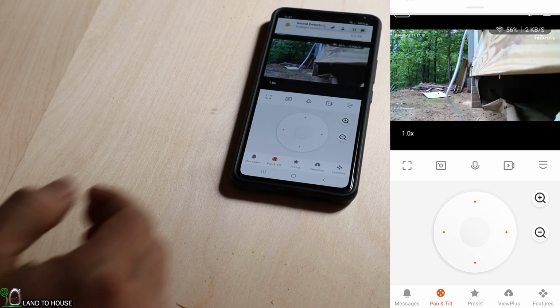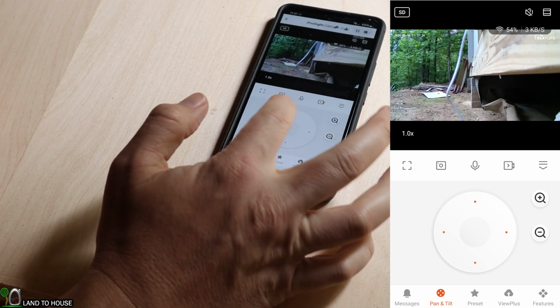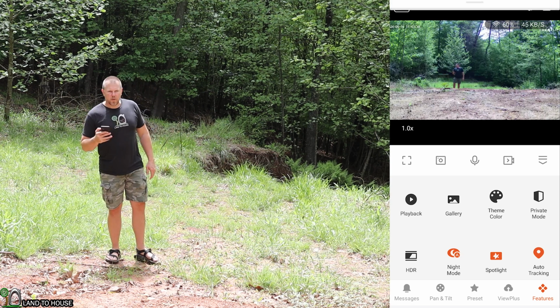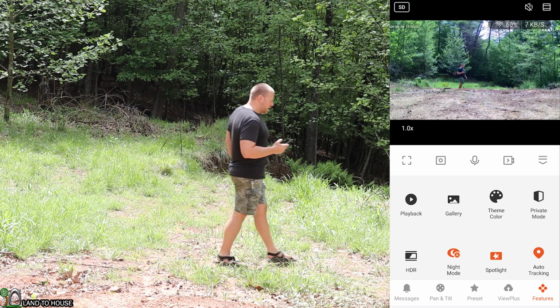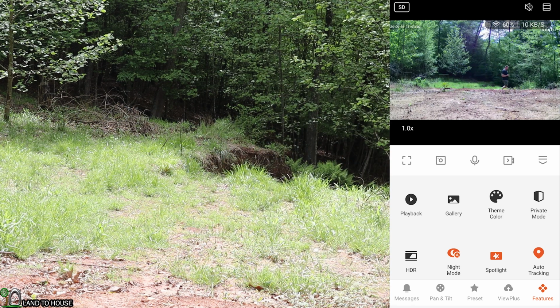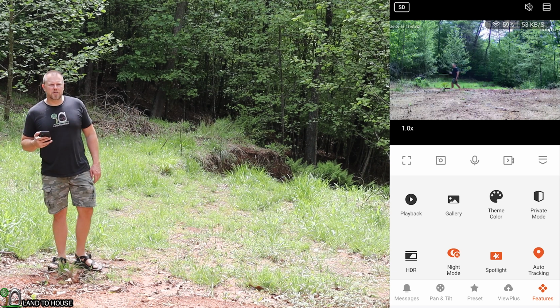As you can see, it was also auto-detecting the motion and following me, which is really cool to see. I'm currently standing about 30 feet away from the camera. Let me move around just a bit here so you can see what this looks like. So it's detecting both motion and sound at the moment. So you can see just moving around here.